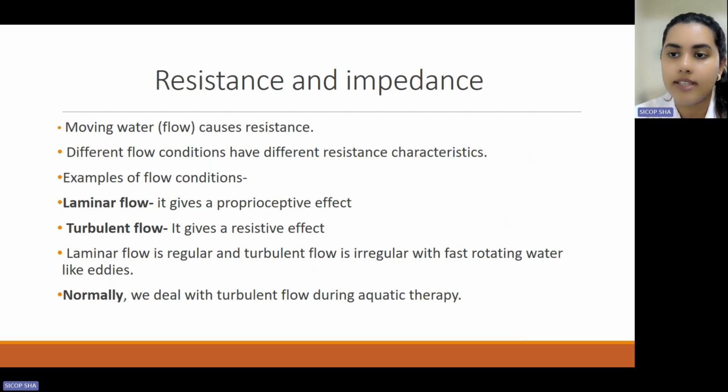Coming to the next point, resistance and impedance. Moving water or flow causes resistance. Like we have seen, resistance will be caused when there is movement. When there is more velocity, there is more resistance. There are two types of flow conditions: one is laminar flow and the second one is turbulent flow. Laminar flow gives a proprioceptive effect. Laminar flow is basically your stable, regular flow of water, where the water is more still and more stable.